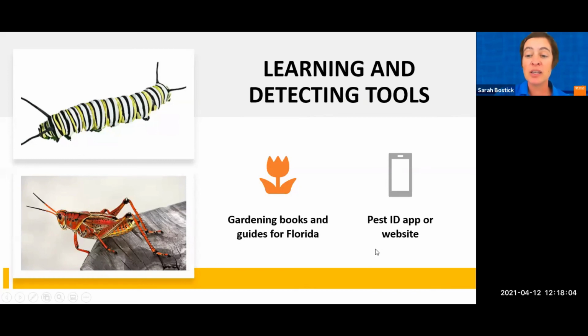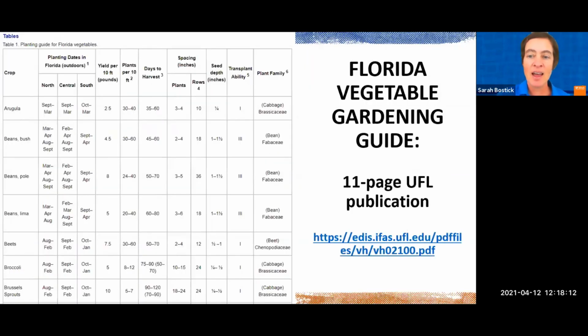And then having a really good pest ID app or a website that you can easily reference. There's some really good ones out there that Carol can fill you in on. This is one of those guides. I just wanted to give you a visual. The University of Florida has a really handy, totally free 11-page download that is literally called the Florida Vegetable Gardening Guide. It's just a great one. If you are new to gardening, or even if you're not and you live in Florida, this is a great one just to have printed out and at your fingertips.